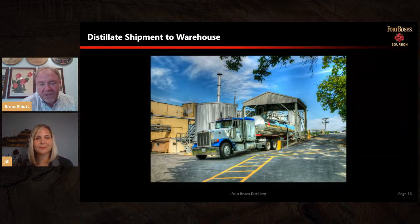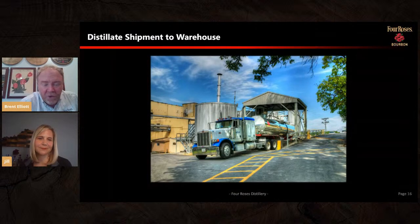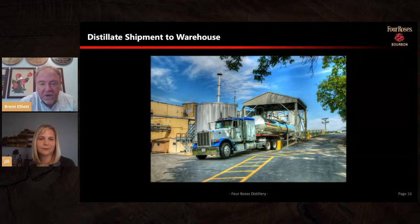So our legacy is to be stuck with two facilities, which means we have to truck our distillate every day from Lawrenceburg, Kentucky to about 55 miles west to Cox's Creek, Kentucky. So every day we're loading up the tankers with that White Dog at around 140 proof and shipping it to the warehousing location. Next slide.